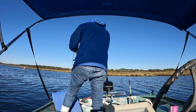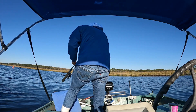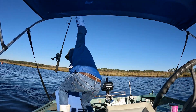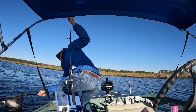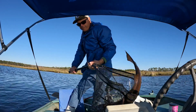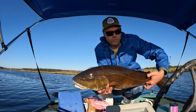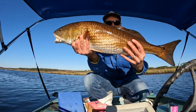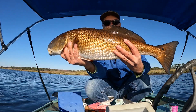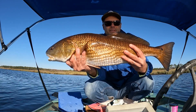Oh yeah. Whoa, folks. I just caught an absolute monster of a redfish. That is a redfish. Look at this thing. It's a beauty. Beautiful fish. Okay, why don't we measure it up and see if we can keep this thing.